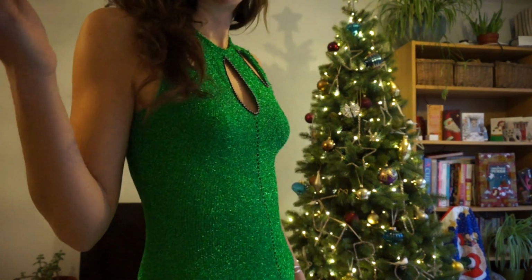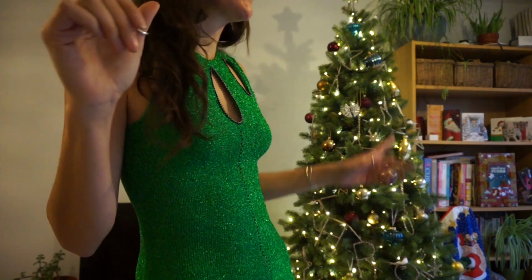Okay, so this is my all-time favourite party dress. It is absolutely beautiful. I adore this colour green, and look at how it sparkles and shines. Sorry that it's getting a little bit dark here, so the colour isn't 100%, but I'll add a photo so you can see the beautifulness of this dress in all of its glory.